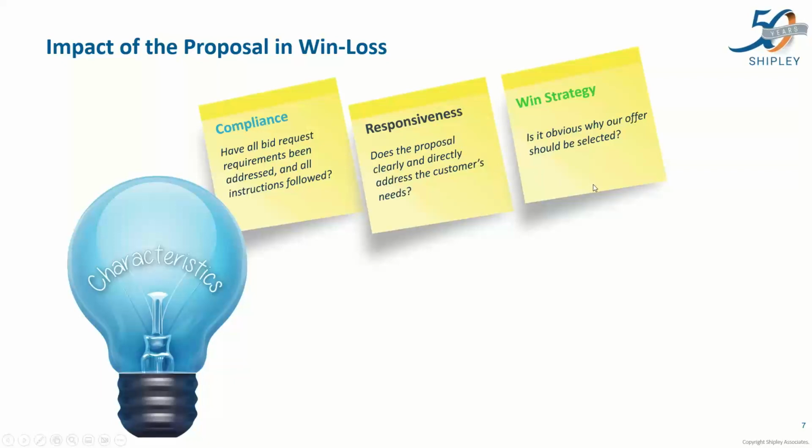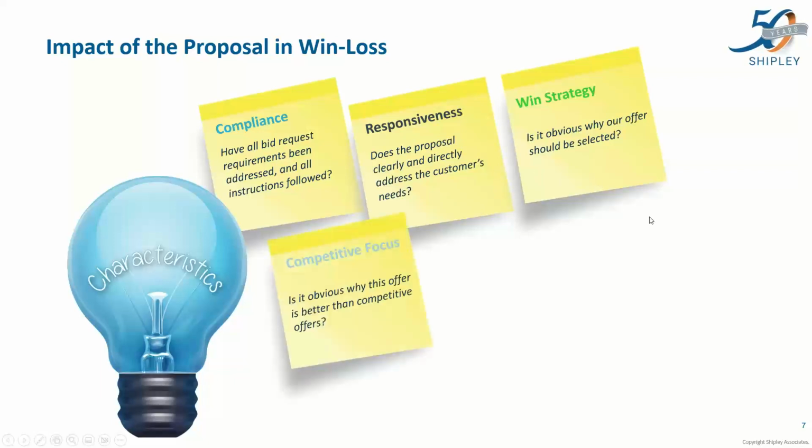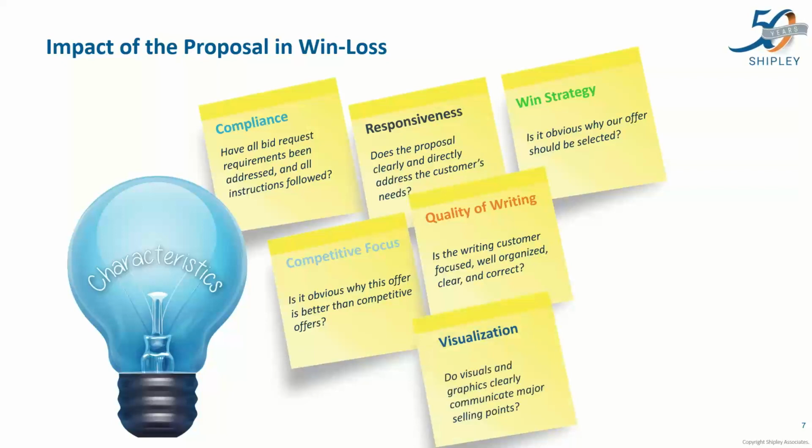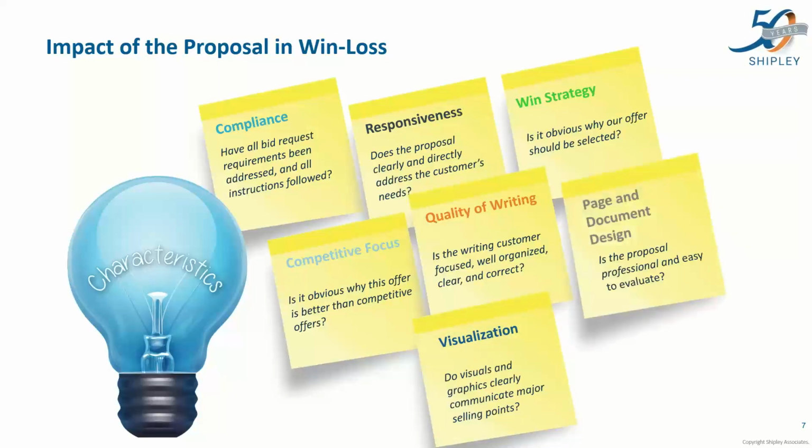How about our win strategy? Did we make it obvious why they should choose us? Did we show and demonstrate competitive focus in our proposal? The quality of our writing, how was it? Was it boilerplate? Was it same old, same old? Was it generic? Was it tailored? Was it crisp? The visuals in the proposal, and then of course, how did it look? What was the tone? How was the feel of the proposal itself?